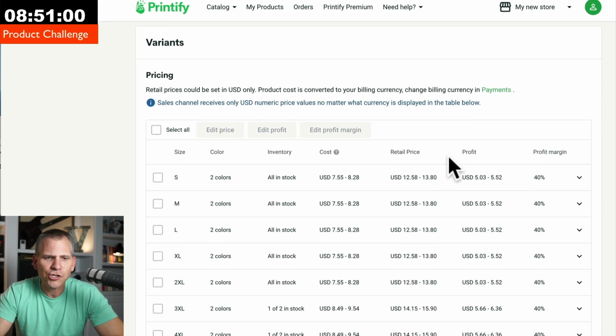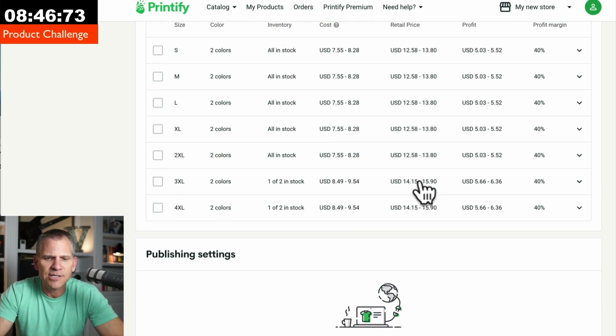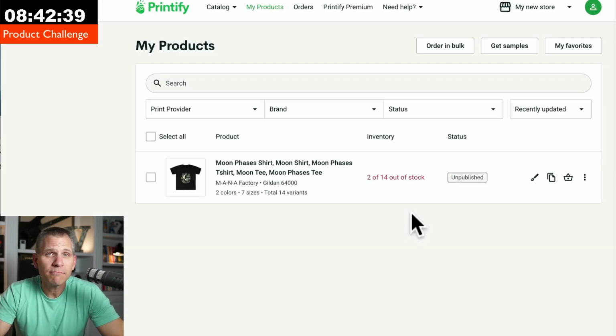So once I do that, just so I know what I have, I'm going to go through here. And if I wanted to select different colors, different sizes, and then I'm going to come down here and just hit save as draft. So product number 1 is pretty much done. I mean, yes, I would have to go in and edit the listings and all of that stuff, but the product is created. It's done.